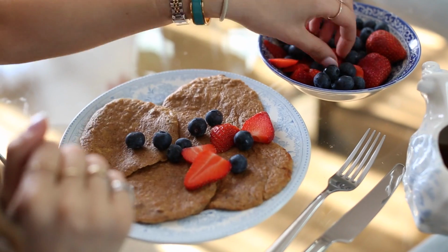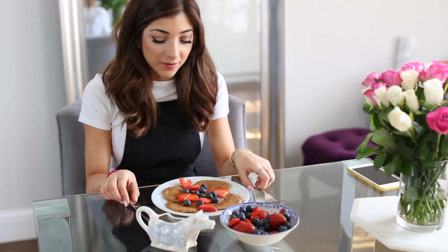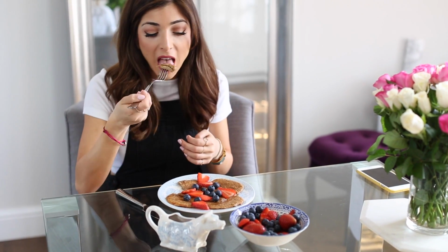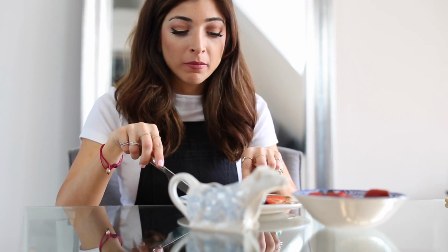Can we just take a moment for my maple syrup dispenser? It's a cow. It comes out of the cow's mouth. It's so cute. This is actually organic maple syrup and it tastes so good. The pancakes are actually quite sweet. They don't really need maple syrup, but I just quite like it. And yeah, that's my pancake recipe. You can even do it with just the bananas and eggs, so it's like a 2 ingredient pancake.